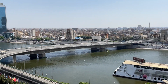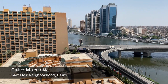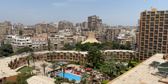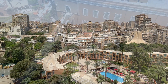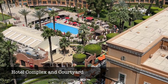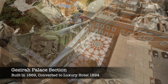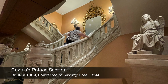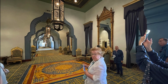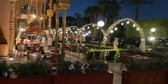The Nile cuts in a northerly direction right through Cairo. The Marriott of Cairo is situated on an island on the west bank of the Nile in a neighborhood called Zamalek. Lighted archways passed through outdoor dining areas in the very comfortable air at night.